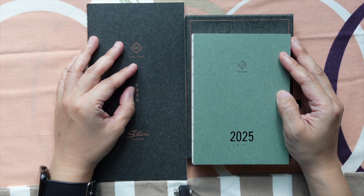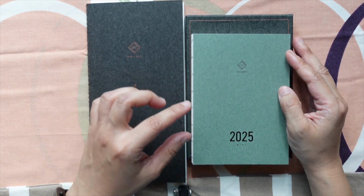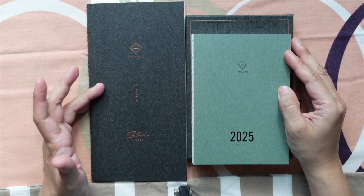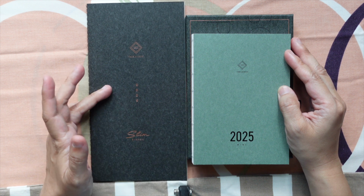Today's video, we're going to be talking about the 2025 Take a Note planner, specifically the mini planner, and their new offering for 2025, which is a slim bi-weekly planner in the traveler's notebook size.